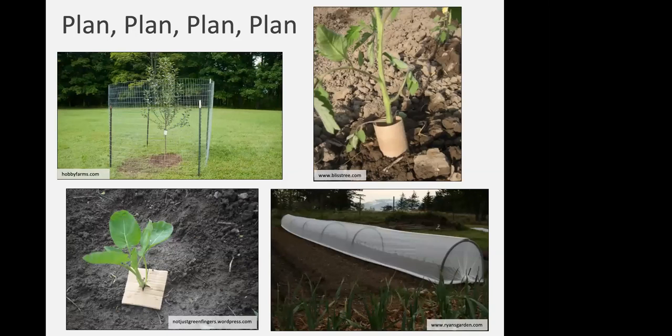So another part of planning can be exclusion. We're going to try and prevent some things by not bringing them in the first place, and we're going to try and exclude things if we can. So I mentioned thinking about plants that are less attractive to moose. We can also exclude them with fencing, them and other vertebrate pests.